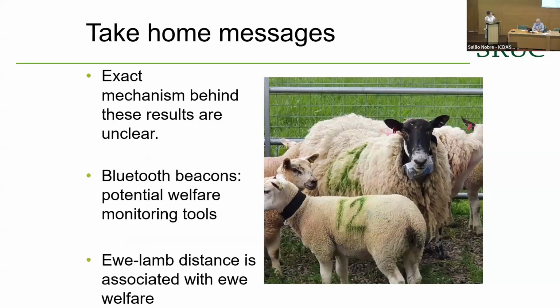The mechanisms behind these results are unclear. We've got a few ideas as to what might have been causing it, and please come and speak to me if you want to hear all about those ideas.